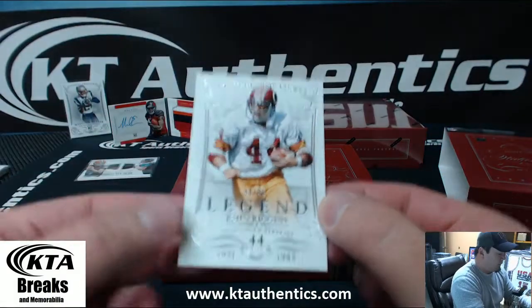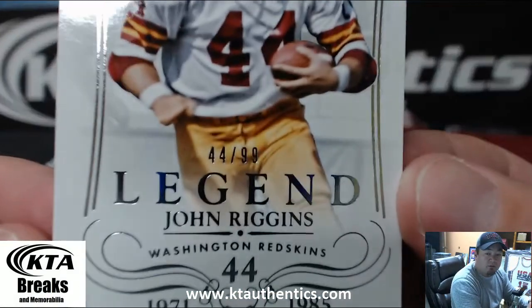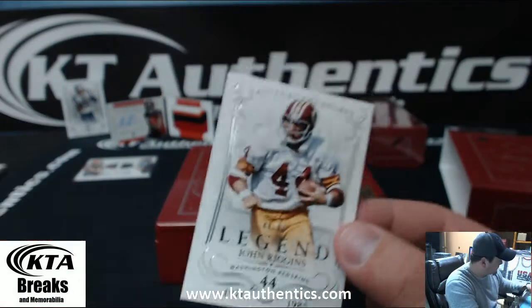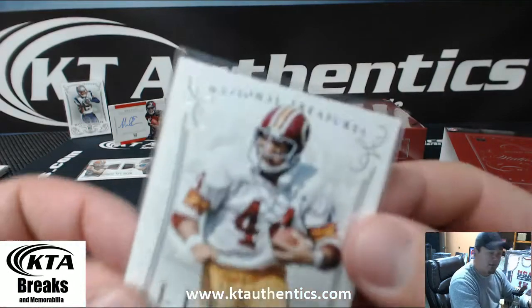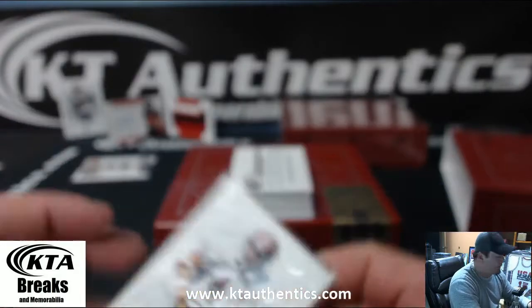Okay, next one is jersey number legend, jersey number, John Riggins for the Washington Redskins, Janikowski. I wish they would bring back those face masks, man. Nasty face masks.